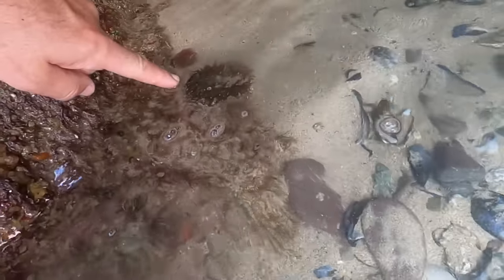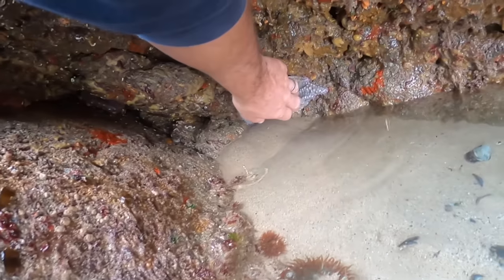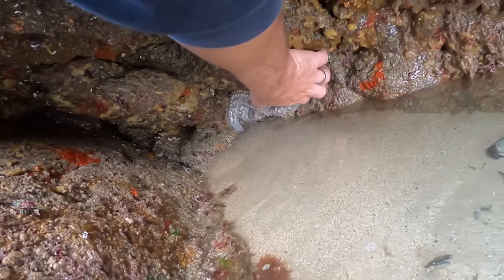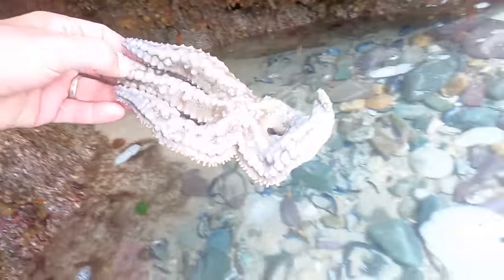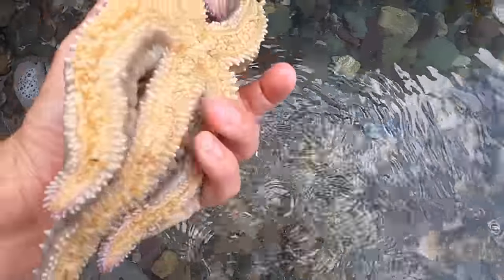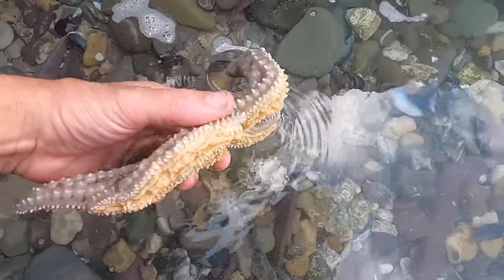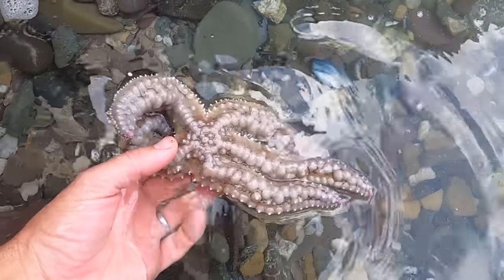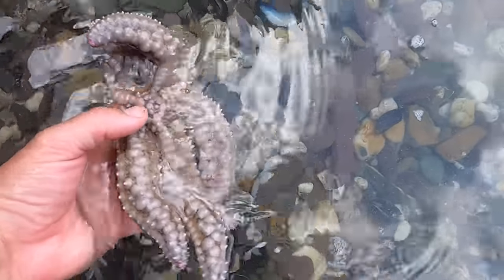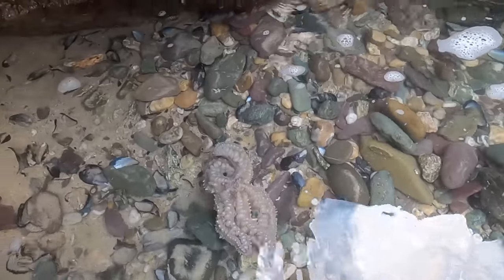There is a big dahlia anemone. There is a little brown edible crab. And that there, that's what caught my eye. That is a big spiny starfish. Now they aren't edible, but they are quite cool to see, aren't they? The big one. There's all sorts.